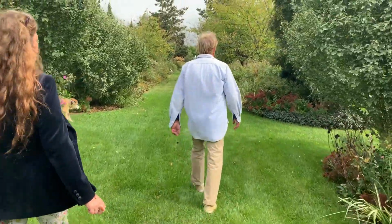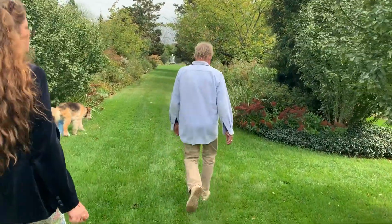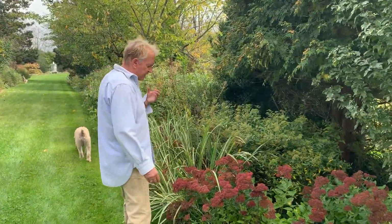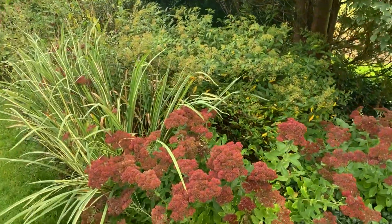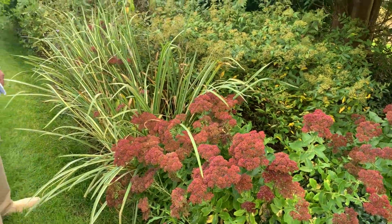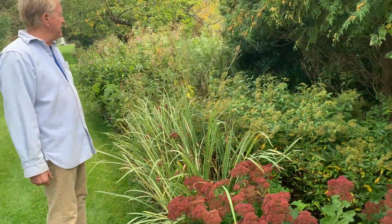And then over here, let's go to the sedum. I love sedum. And there's Autumn Joy, which starts off as a much more pink plant, is looking absolutely fantastic through the season. That'll keep going till really deep frost.